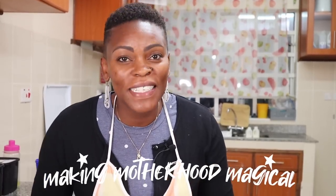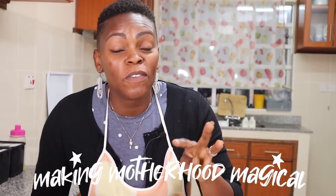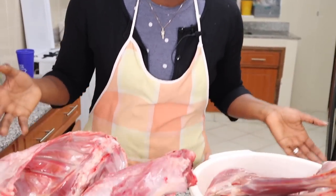So you see what happened? I sent my husband to buy for me 4 kilos of goat meat from the slaughterhouse, only to find that they don't sell in kilos. If you go to the slaughterhouse, you either get half a goat or a full goat or a quarter goat. And because of the dry season we've been having, the prices are really affordable. So we ended up buying a whole goat, all right?